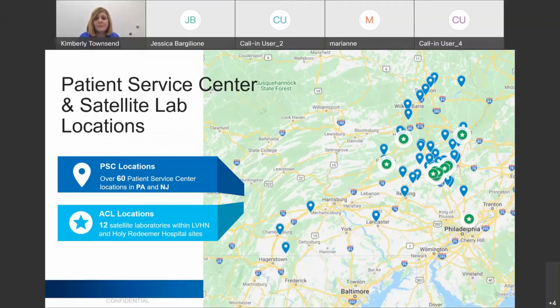These are just a small area of where some of our patient service centers and satellite labs are located. Anything that you see on this map is among our 60 patient service center locations in Pennsylvania and New Jersey. And then we also have what we call ACLs, acute care labs, and they are actually inside hospitals. The majority of them are inside Lehigh Valley Hospital Network. And we do also have one inside Holy Redeemer Hospital, outside of the Philadelphia area.